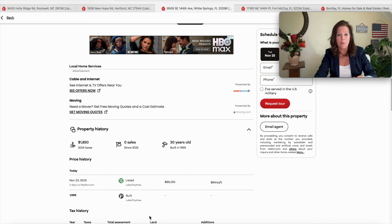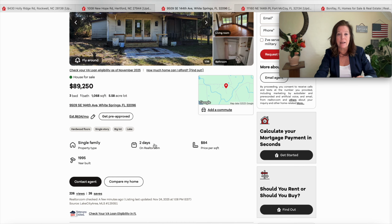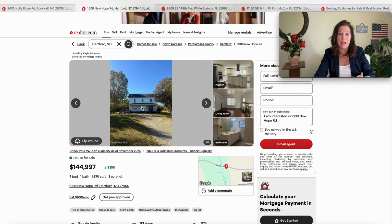And when we check out the history, it was just listed and it's 30 years old. And the real estate tax rate is 0.80% in Florida. $89,250 on 5.58 acres.